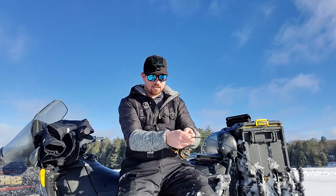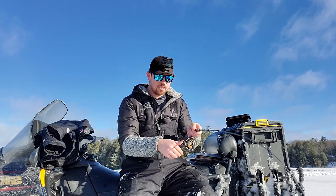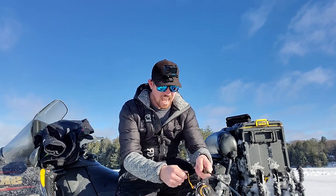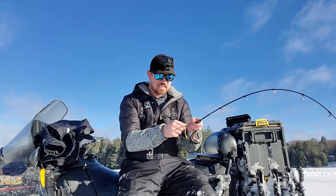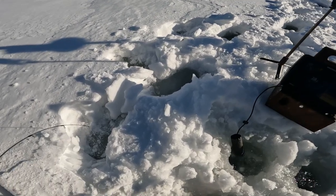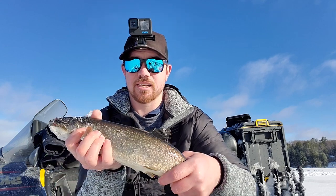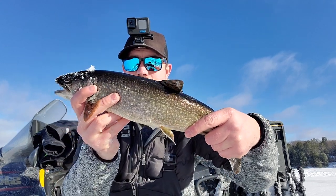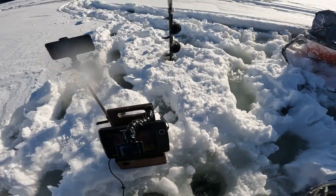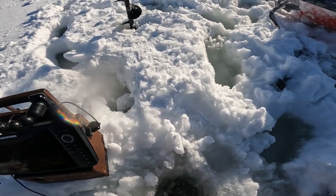Oh, this looks a little better. Yeah, this is a little bit better. Maybe this lake's average. It'd be spunky. There he is. This is the average. Oh, I want to send him home, but that's probably a 19 inch right there. Good fish. Oh, down the hole he goes, I guess. Okay, there he goes. Oh, he got stuck. There he goes.